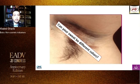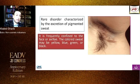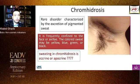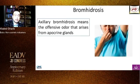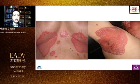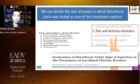The sweat can be in different colors. Yes, it is a rare condition, but sweat can be yellow, blue, green, or black, which is called chromhidrosis. And chromhidrosis is usually due to apocrine glands because of the presence of lipofuscin granules. Another disease is bromhidrosis, usually not color but odor, which can be severe. The disease of erythematous papules with silver scales is called inverse psoriasis. Botulinum toxin acts at the neuroglandular junction to reduce local sweating, so subsequent maceration and secondary infection can be decreased.